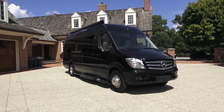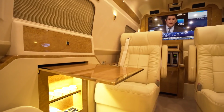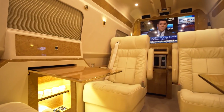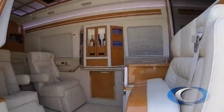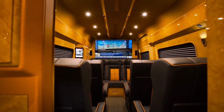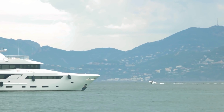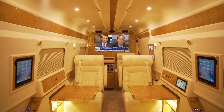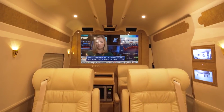Lexani Mercedes Sprinter B6 Real. You might not have heard of Lexani Motors before, but in the world of luxury vehicles, they're famous for customizing unassuming cars and vans into bespoke travel companions. Their interiors are routinely compared to those found in multi-million-dollar yachts and private jets, with each being crafted using only the finest materials, progressive tech, and unrivaled attention to detail.